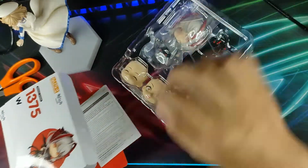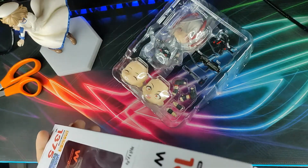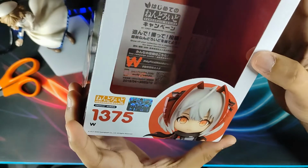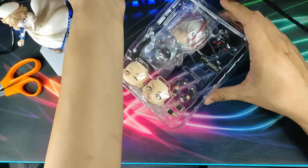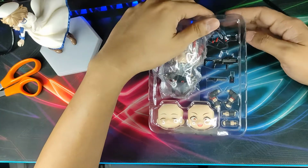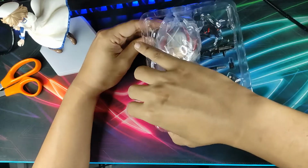Okay. What's this? Okay, this is the Good Smile Company. Yeah, so this is the Nendoroid version, from the Good Smile Company. And here we can see there's a lot of stuff to open.